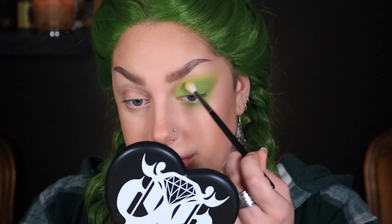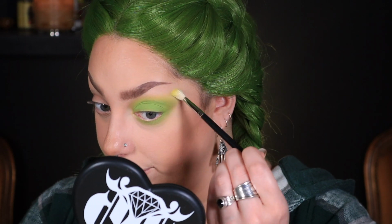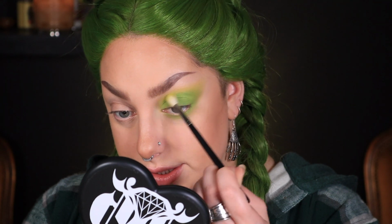That's so pretty. I love that color. I think I might just leave it as is. I'm just gonna go into a little bit more of that lighter green just to graze the edges a little bit. Okay, I think we can move on to liner actually.